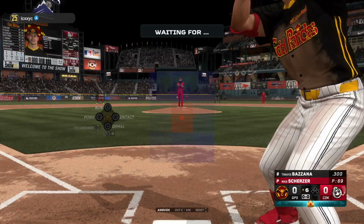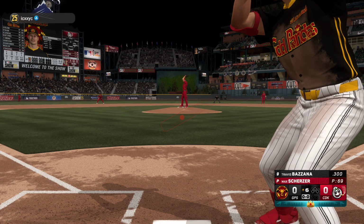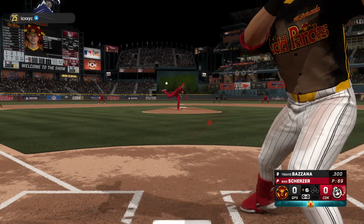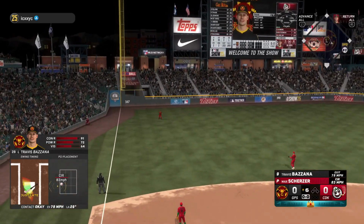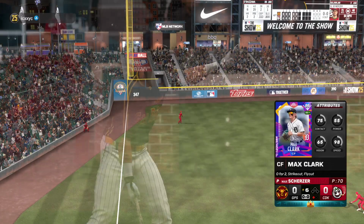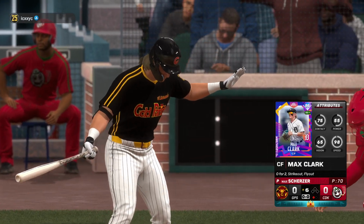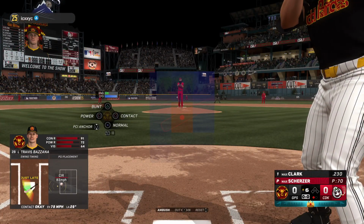New inning getting started. Now here is Travis Bazzana. In the air to left down the line. Ramirez puts it away for the out. One down. Back to the top of the lineup. And now the center fielder, Max Clark. 0 for 2 in this one.